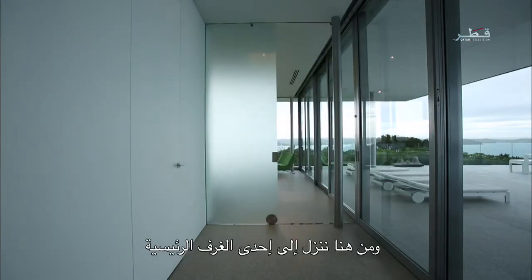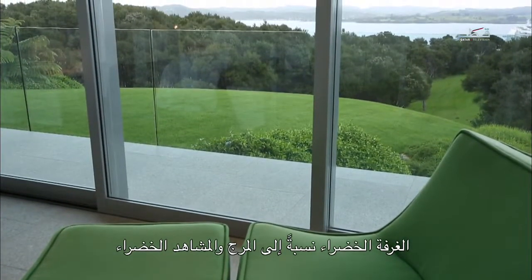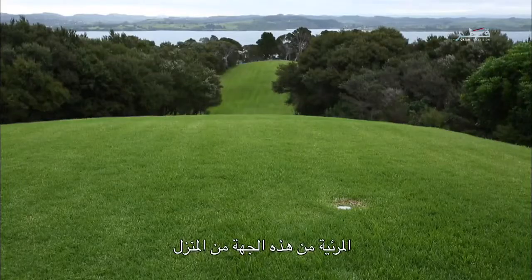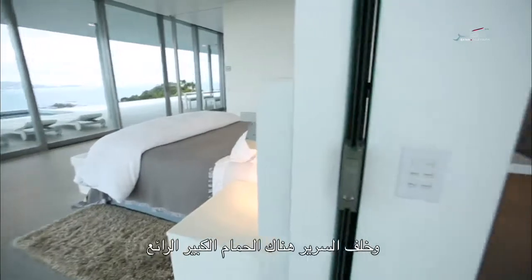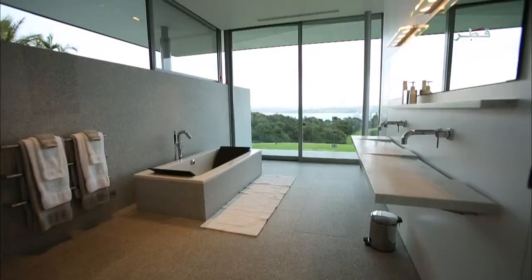From there we'll head down to one of the master bedrooms. The green room is aptly named to throw off the lawn and beautiful green scenery that you see from this part of the house. Again, we have the Super King bed with the custom leather bed head behind it. And then around behind this is a lovely large bathroom.